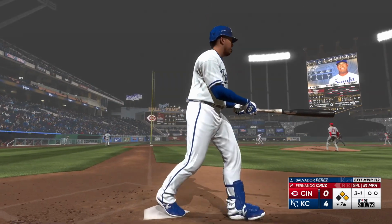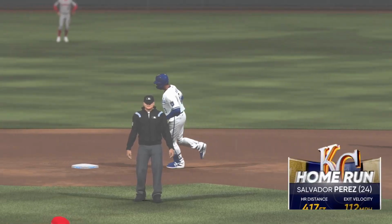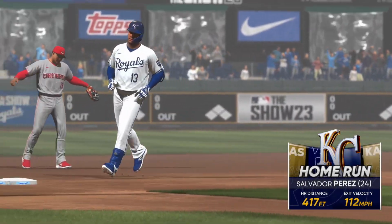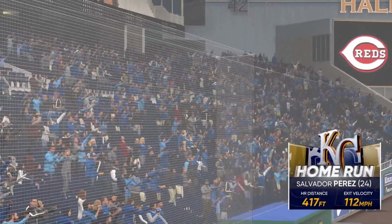Here's a swing and a drive to left field, and he knew it. Salvador Perez leaves the yard, and they add on. It's 7-0. He absolutely crushed that one. No doubt about that one, Boog. We knew it wasn't coming back.